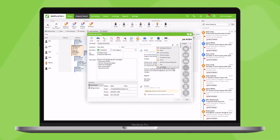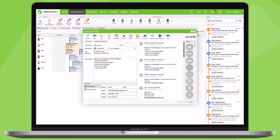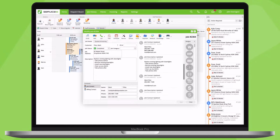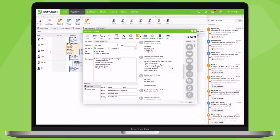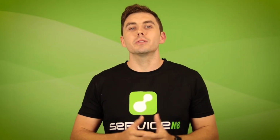Finally, we have an exciting extra option in filters: edit history. Whenever you make a change to work completed, job description, and contact details, this update is stored. So if you want to access an earlier version of the job description, you can go into the diary and see what it was. And it's the same if someone accidentally removes contact information of a client. You're able to retrieve that information. So you now have a full history of significant changes made to a job card for peace of mind. And that is a wrap on the improvements to job documentation and history.